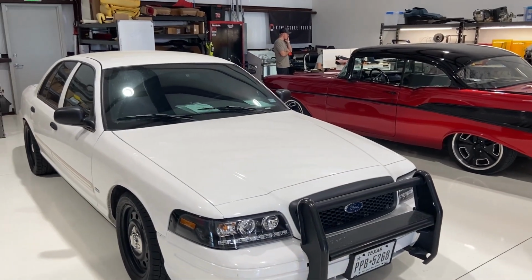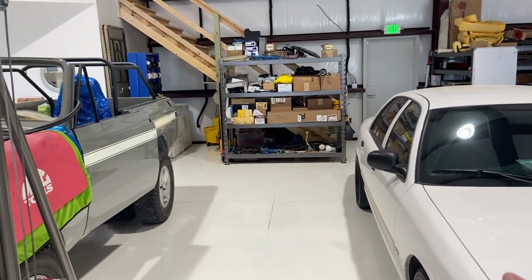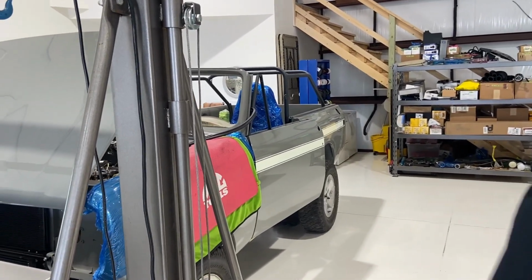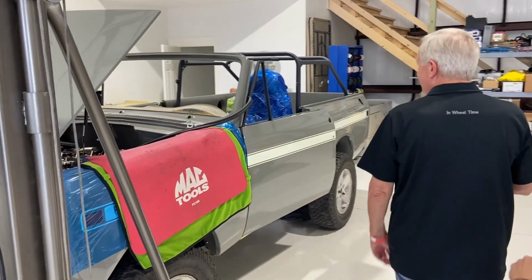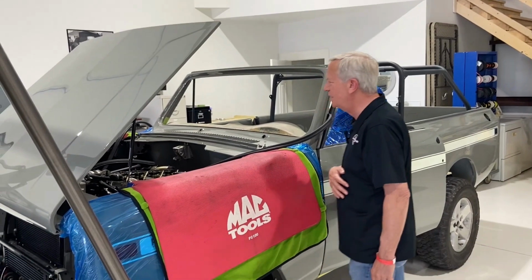Now here's one that is in the process of being worked on. That's an old Bronco. It's a Scout. A Scout. Oh my gosh. Yes, I think it's a '77 Scout. This is why I need the man. This one will be a full restoration.